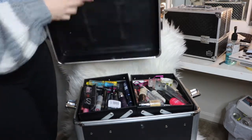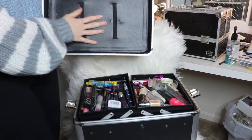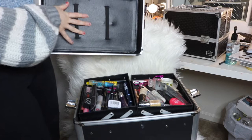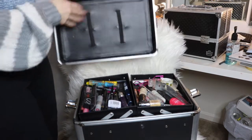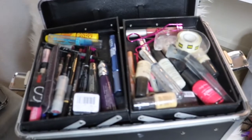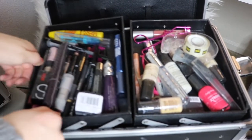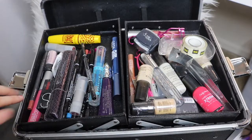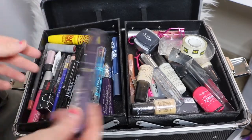But on the lid here, there are 2 Velcro straps for a mirror to go in. My mirror is out in my car, but that is nice to be able to keep a mirror in here for your clients. And then this is the top part of the top section. So you can see it has those accordion shelves in here. So on this top section right here, I keep all of my mascaras.